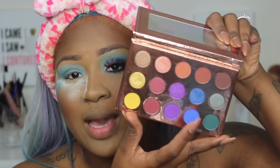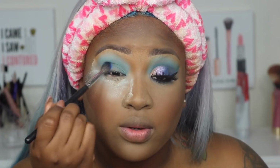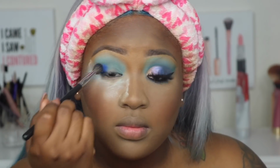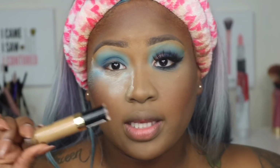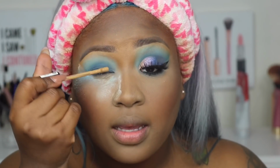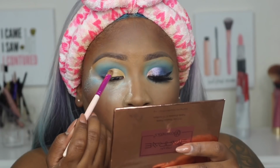So now I'm gonna dip into this BH Cosmetics It's My Riri palette, and I'm gonna take this blue shade right here because it's deeper and the other palette doesn't have it. So I had to go with what I needed in my life, and I'm going to start packing that on the outer corner, and then I'm gonna work it a little bit in my crease. I'm going to use this Milani concealer again to cut my crease, and I'm just going to plop this on my eye. Boop, boop, boop.